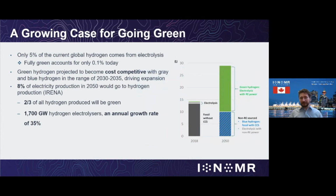And there is a growing case for going green. The existing gray hydrogen and brown hydrogen that exists in the world today is, as I mentioned, more than 95% of global production. And in fact, fully green hydrogen is only 0.1% of production today, mainly sourced from the technology that was developed more than 100 years ago in Norway.